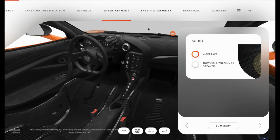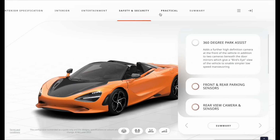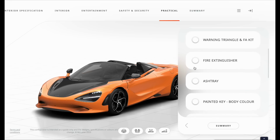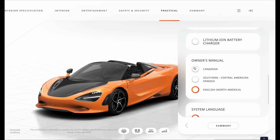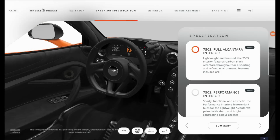On to entertainment. I think that's just speaker choices, no big deal. Safety and security. This is other options like 3D parking assist and sensors and stuff like that. Home link. Practical, car cover, ashtray, all that kind of stuff. So there you go. That's the basics of it, right? So what do you guys think?